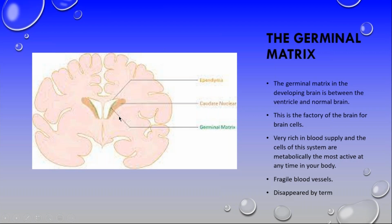It has a very rich blood supply. And metabolically, these are the cells in the body that burn the most energy during any phase of life in the body. So it's very important to remember that. The blood vessels there are very fragile, and it's disappeared by the time the baby is term.